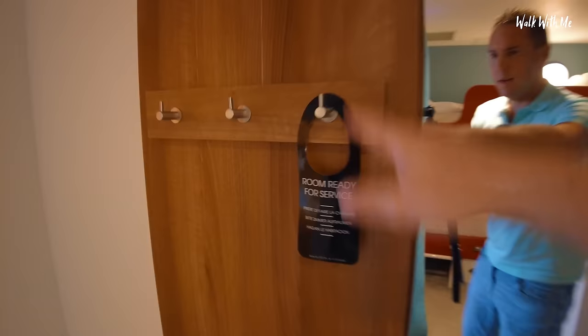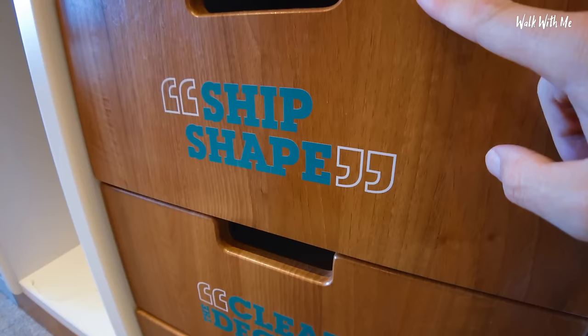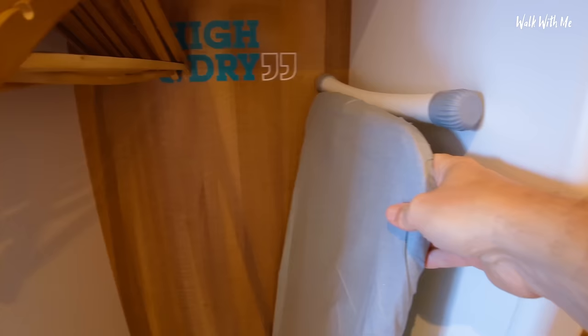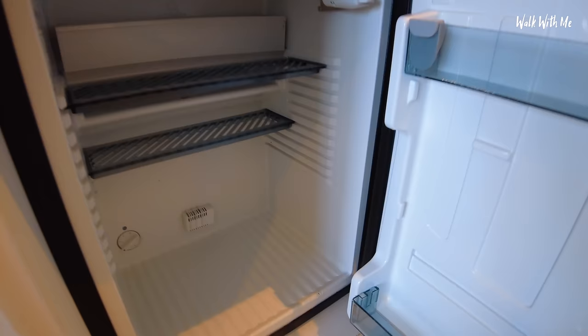Coming in on the right hand side, we have the safe, some shelving units, big old chunky iron. Love the nautical theme on the drawers. Loads of space actually. Ironing board, some hangers. All this is open, which yeah, looks fine. Thought that was a, hang on. I was gonna say, I thought that was a fridge. Nice to have a fridge in the room. Just noticed that the hairdryer is down there.